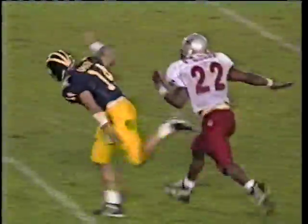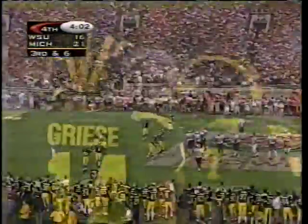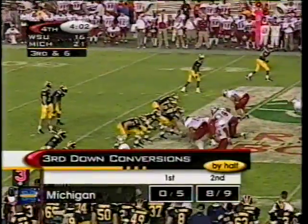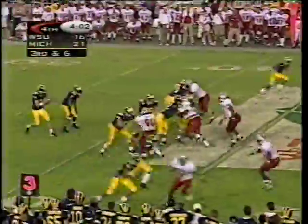Brandon Moore, 22. Ryan just gets rid of the ball. Michigan was 0 of 5 on 3rd down conversions in the first half. Second half, they're 8 of 9. Woodson's back on the field. 3rd down and 6. Woodson at the bottom of the picture.